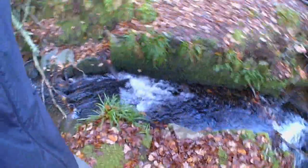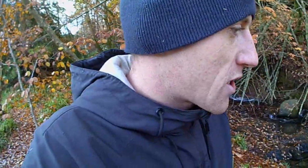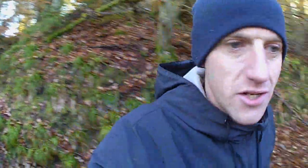Here comes a river jump, folks. We're away to jump the river here. This is intense. What's the best camera angle? I'll aim the camera down the way so you can see the jump. It's about 2.5 foot, so it's not even too bad. That camera angle was probably really shaky there.